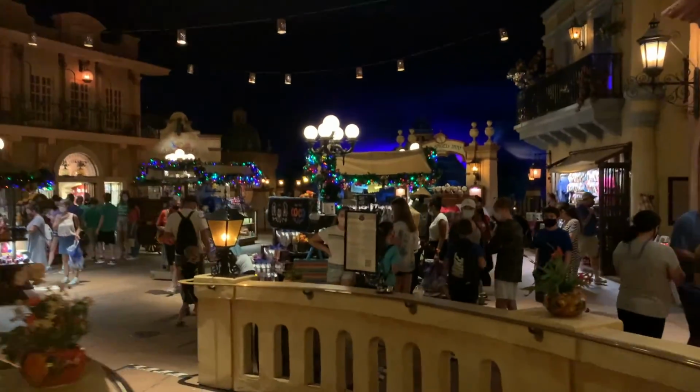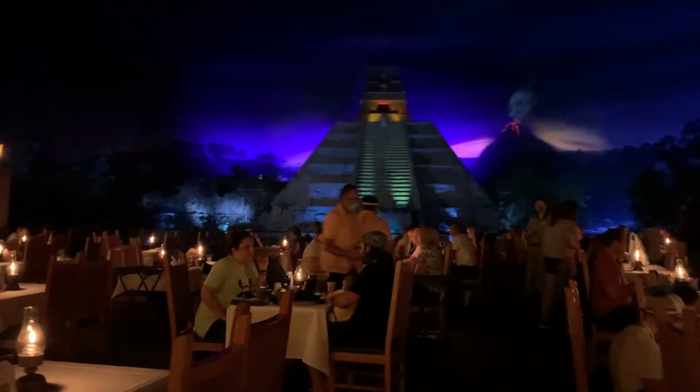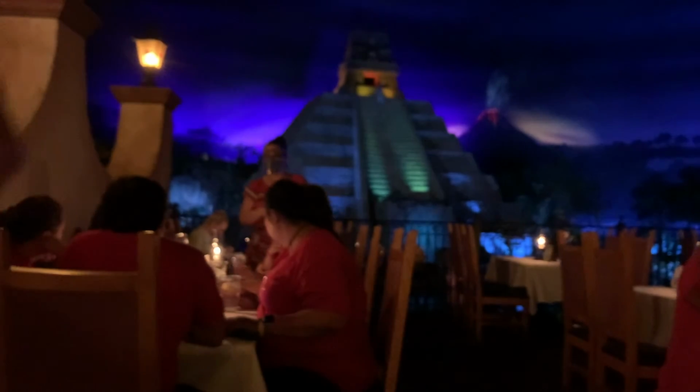About to eat dinner at San Angel Inn. It's been a long time since I've eaten here, so excited to see what the menu looks like. Diet Coke. Great view.